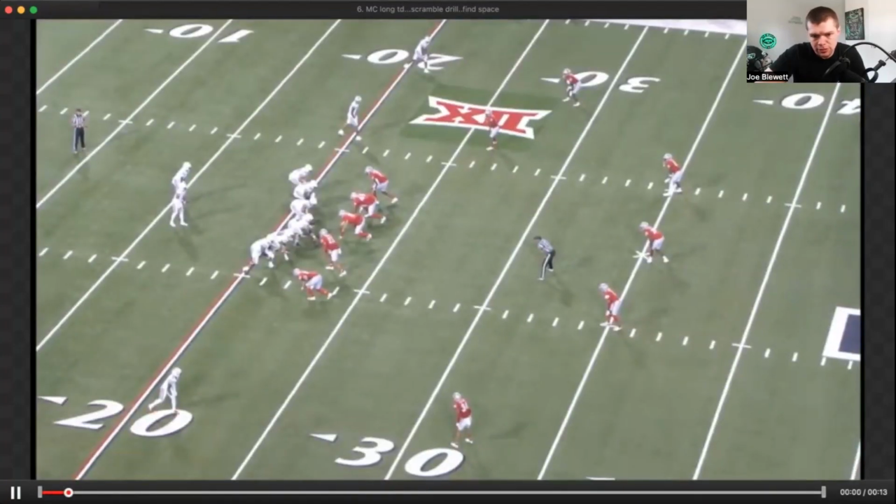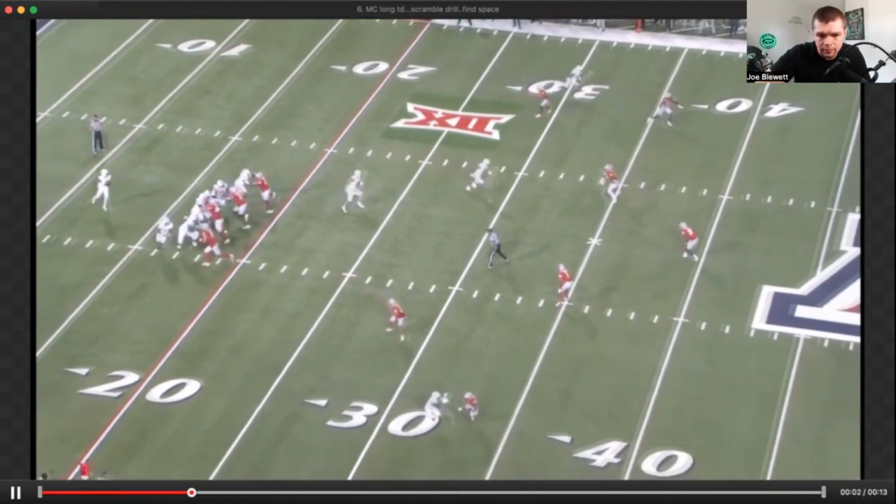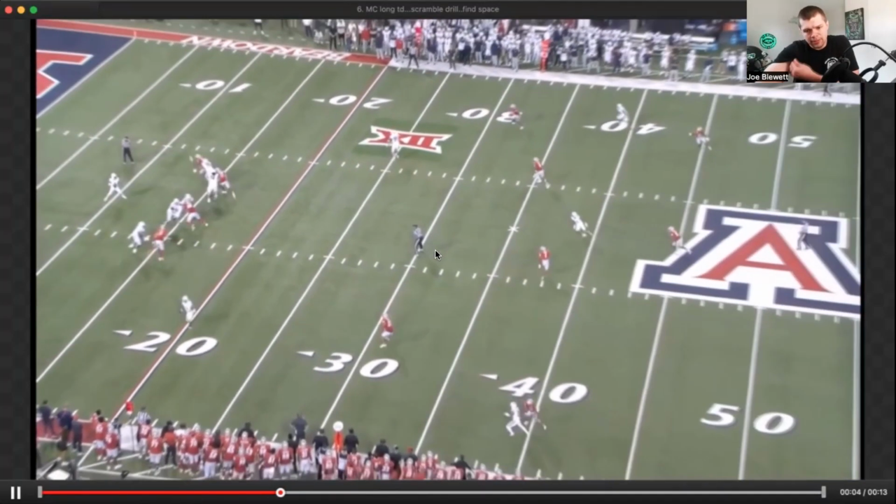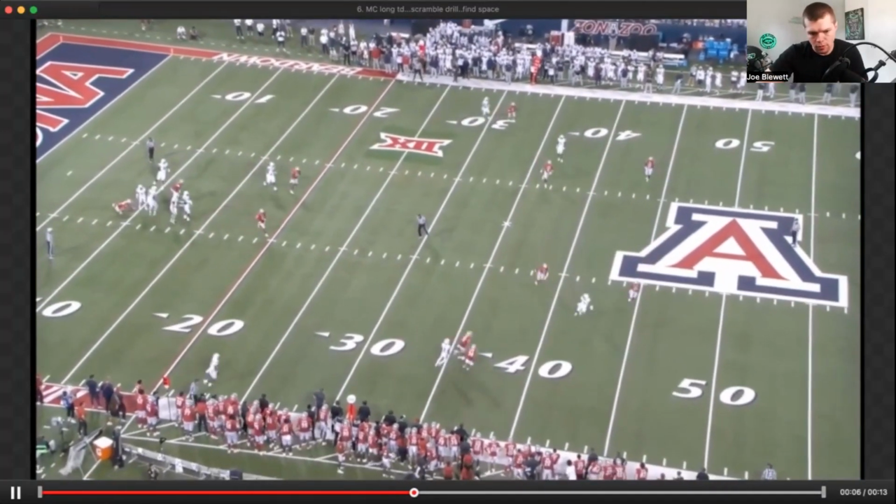Yeah, so nothing. So he's running another deep sit. Right, coming off the ball again. I want to see a little bit more from his drive phase. He's not the quickest guy in the world, but I know he has more speed than that. I want to see a little bit more threatening guys.